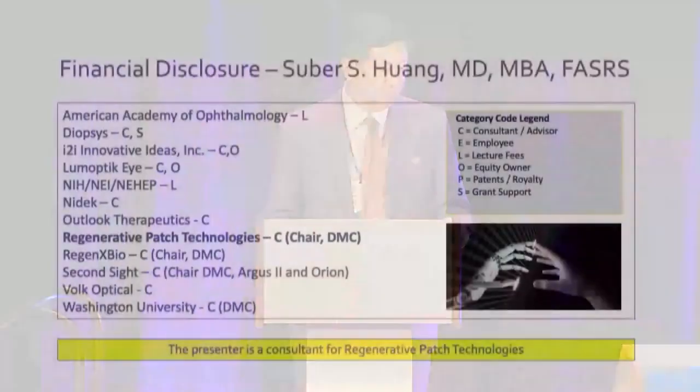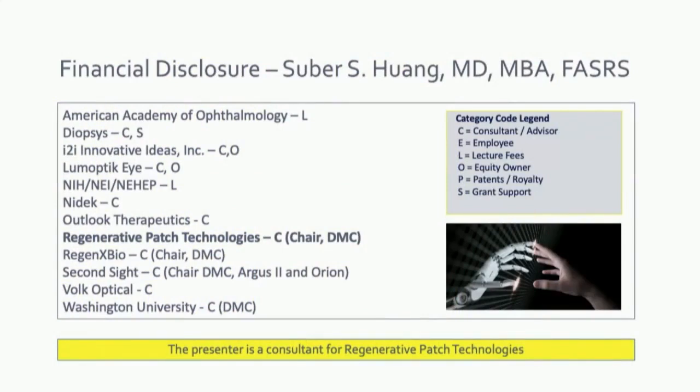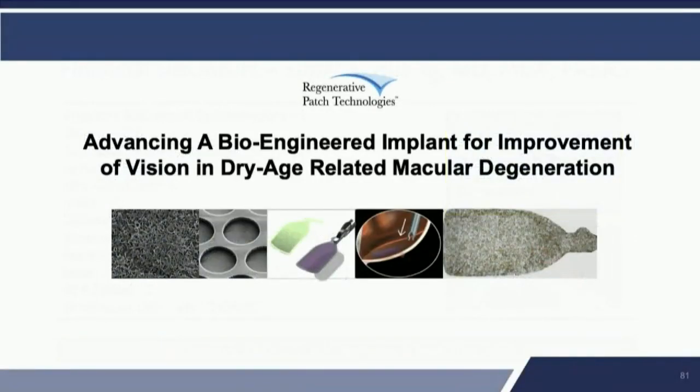I'd like to talk about a new technology for regenerative patch technologies. I am the chair of the DMC and also a consultant for RPT.